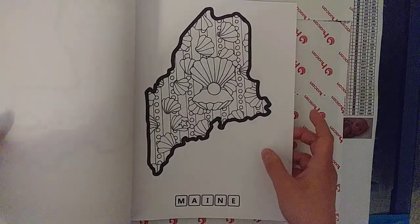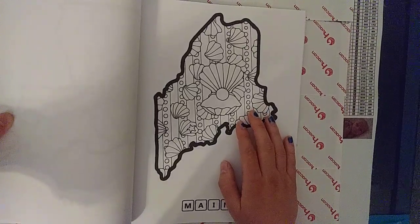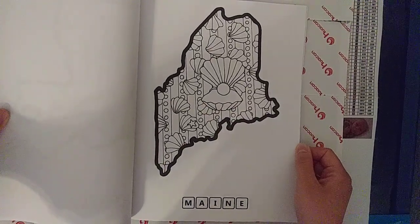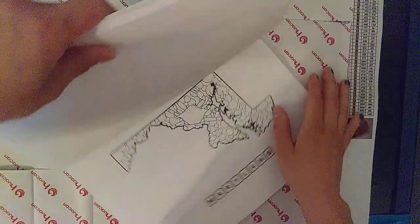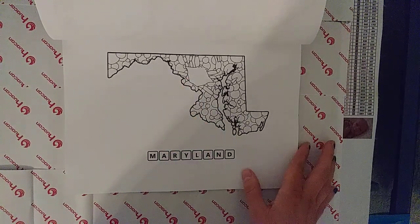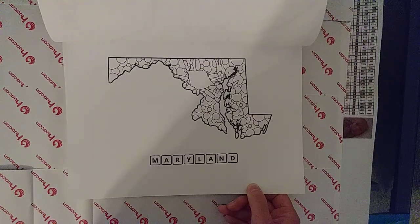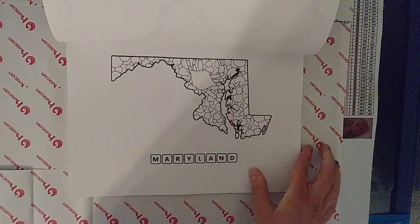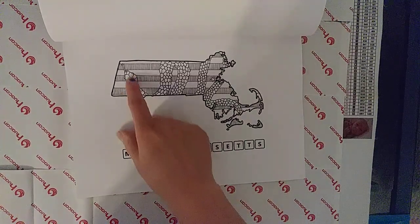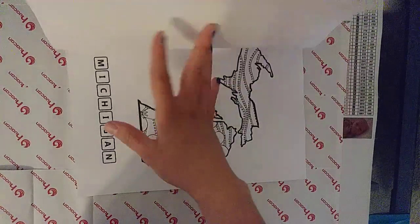So this is Maine. Their thing is clams. And I decided to go with like a more illustrative clam than a smooth clam shell with a little pearl. Okay, this is Maryland, where this is the blue crab or something like that. And this is really fun to figure out how to do, because there's all these skinny little pieces of land. Oh, this is Massachusetts. I love this one. Their state animal is a type of snake, and I loved just doing all the squiggly, the snake.